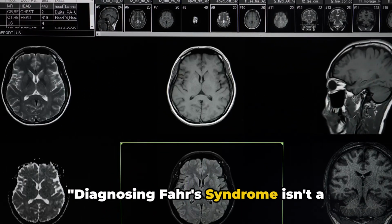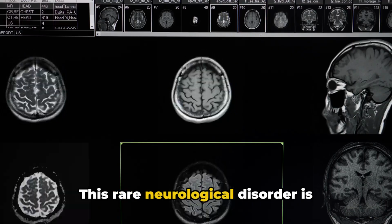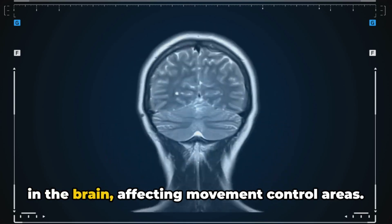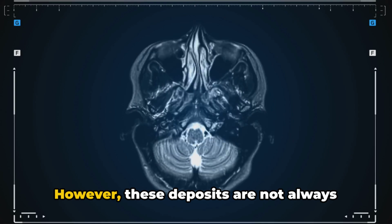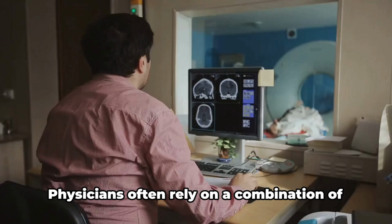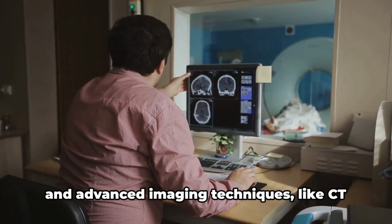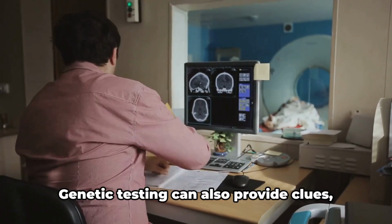Diagnosing Fahr syndrome isn't a straightforward process. This rare neurological disorder is characterized by abnormal calcium deposits in the brain, affecting movement control areas. However, these deposits are not always immediately detectable. Physicians often rely on a combination of physical examinations, patient history, and advanced imaging techniques like CT scans or MRIs.